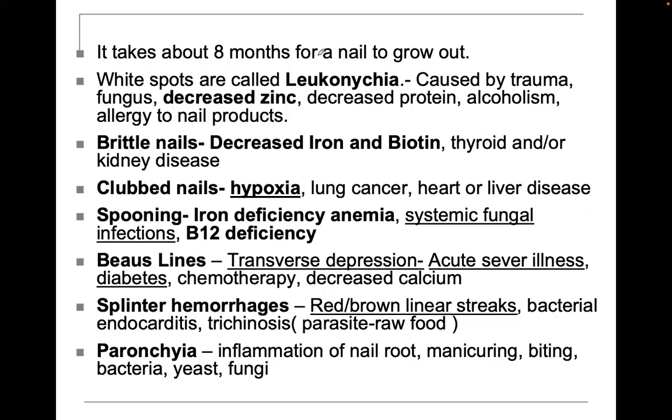If you lose your nail, like if you've ever closed your finger in a door or hit your finger with a hammer, all of a sudden, within a few months, the nail will fall off, and it could take about 8 months for the nail to completely grow out.